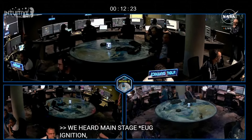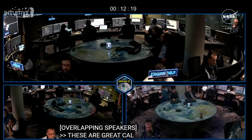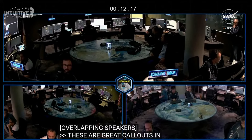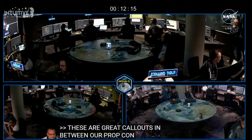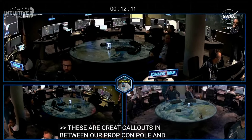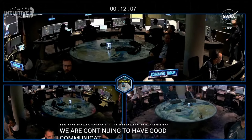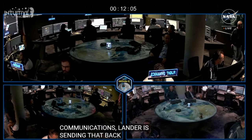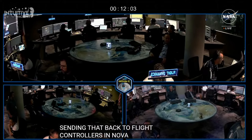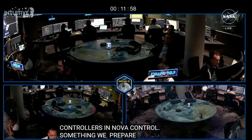These are great call-outs in between our prop console and our flight manager, Scott Tamblin, calling it as the data is feeding into the lander, which means we are continuing to have good communications. The lander is sending that back to flight controllers in Nova Control. Gary, something we prepared for, we planned on, is that loss of communications. And that's why we have this. I see good thrust control, a good thrust control call from prop.